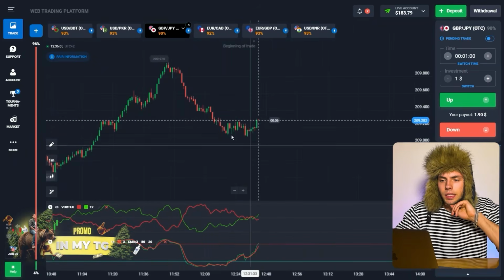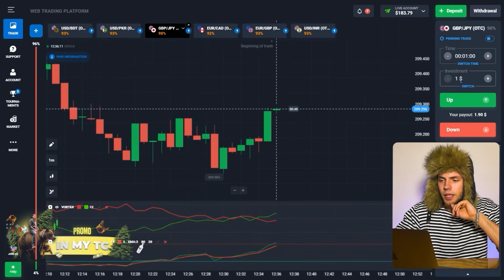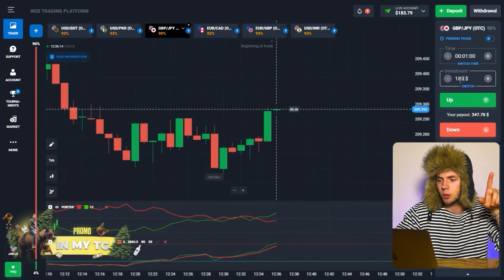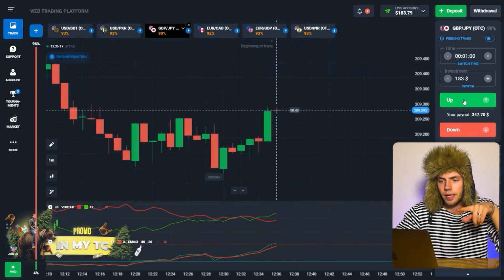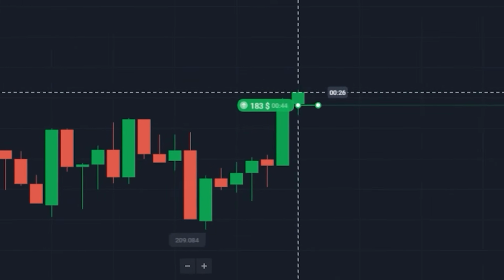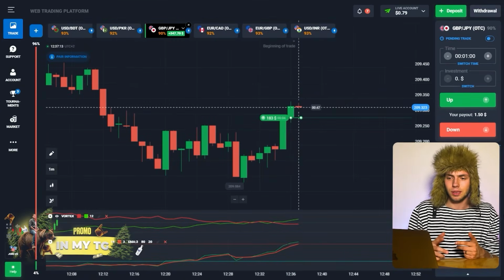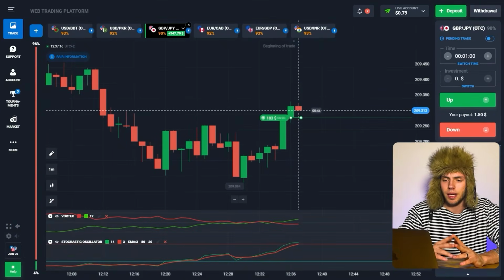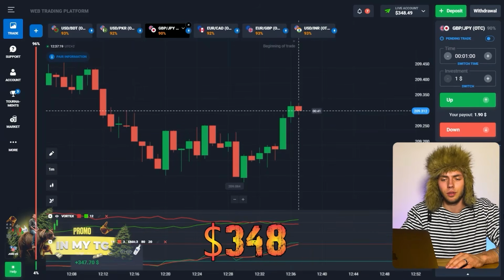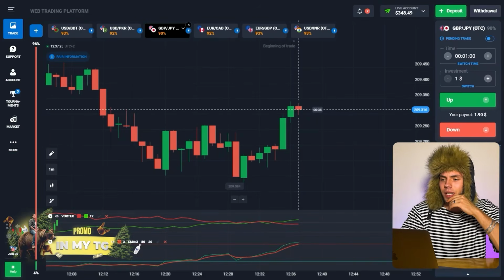Okay, let us see what the Great Britain pound to Japanese yen is offering us. Alright, here we have an upgoing trend right now. You see, it was also a downgoing trend before, and right now we should enter the beginning of a trend, alright? Yeah, for this one that is enough. Oh yeah, you see the trade is closed. Great! 347, not bad. Almost, but not yet 10 times more than we had at the beginning.